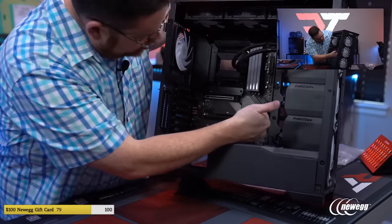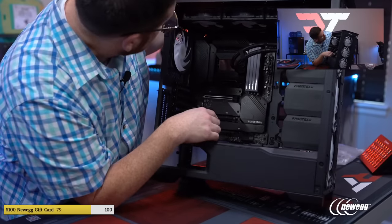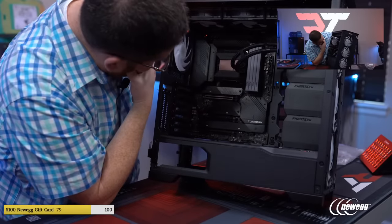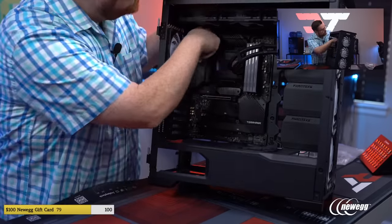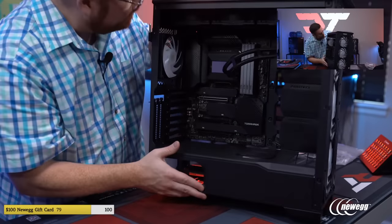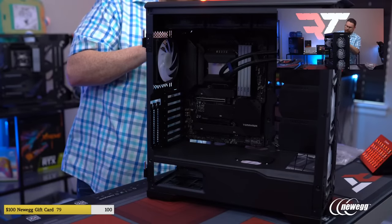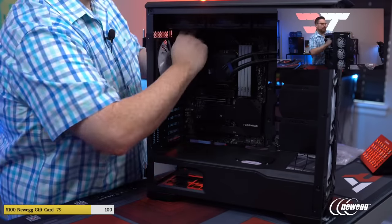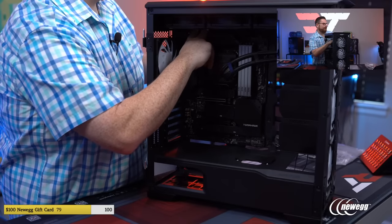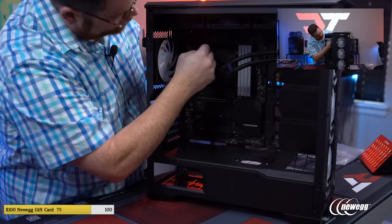So we have one down in the corner, three. I like it better when they have a fan header up by the EPS. It's actually really nice. I do have room here to run one down there. Going through our VRM here. For the exhaust fan.